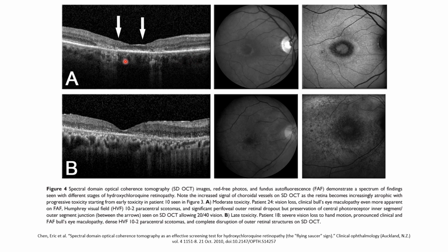Here also we see increased choroidal layer stress due to retinal layer atrophy. Also we see here bullseye maculopathy appearance in both fundus photo and fundus autofluorescence imaging, and this is a very advanced stage of complete disruption of the outer retinal layer structures in the spectral domain OCT, with bullseye maculopathy in both imaging, fundus photo and fundus autofluorescence imaging.